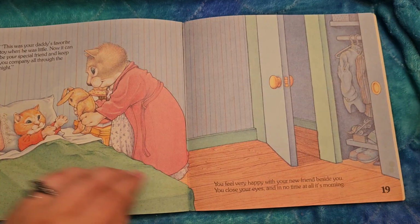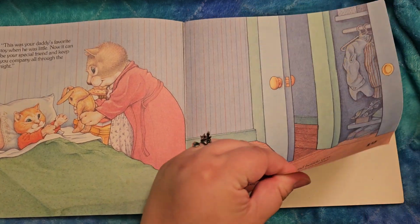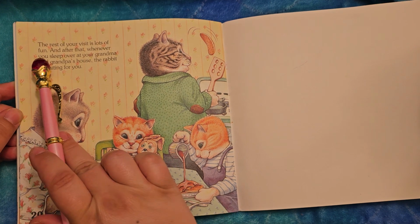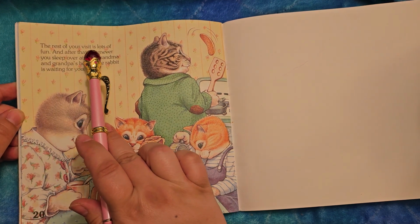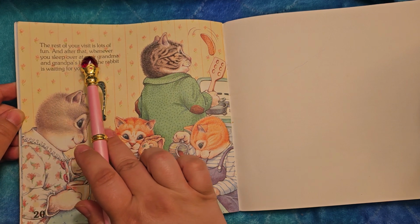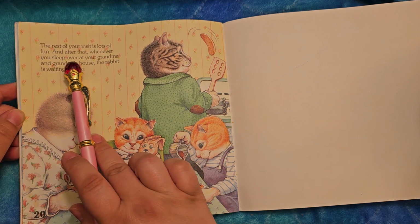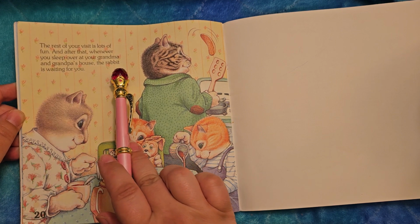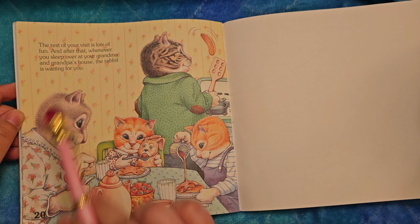How lovely. All right, let's see. Oh, we're at the end of the story, page 20. The rest of your visit is lots of fun. And after that, whenever you sleep over at your grandma and grandpa's house, the rabbit is waiting for you.